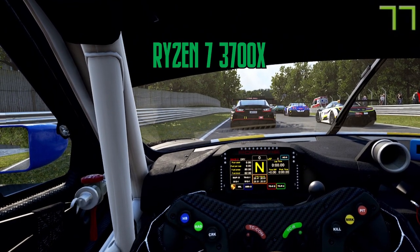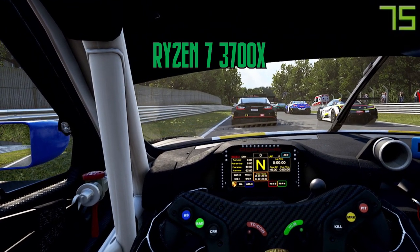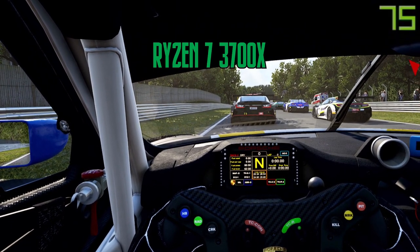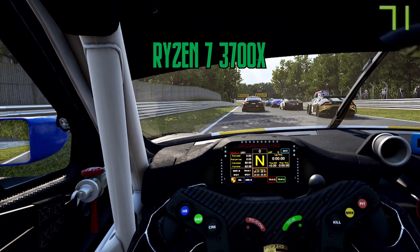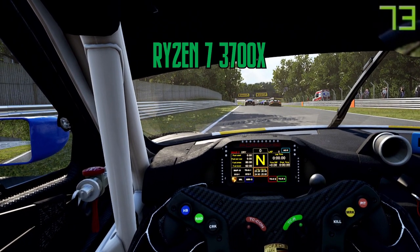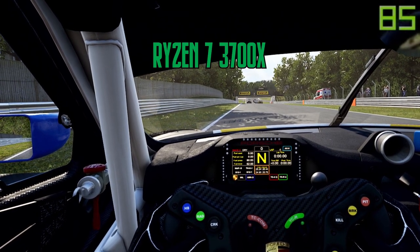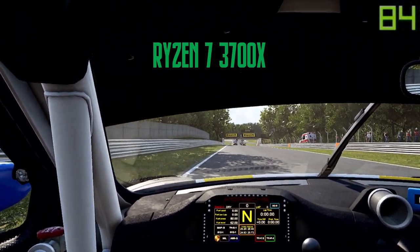And as you can see, we're struggling to maintain 90. We're at about 75 FPS. Now, obviously this is overkill for VR. You probably should turn it down if you're going to use VR. But I wanted to stress this, and you can see here, we only managed about 70-ish, and now it's even only about 80.